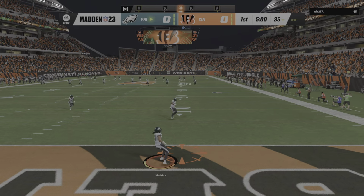Let's go. Happy Lions. Let's go, lead. Ready.